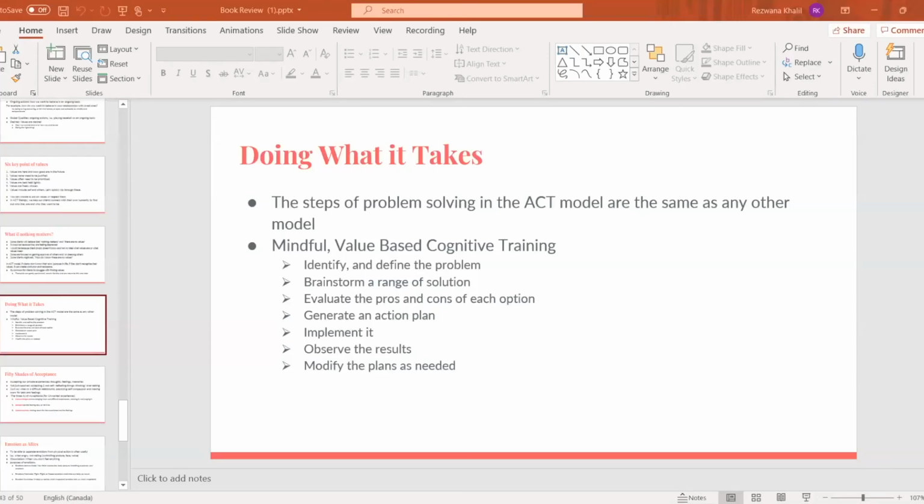One of the important concepts that we learn in the ACT model is problem solving. So when you have a problem, what are the things we will take, or how far will you go? Will you do what it takes to solve this problem? So the ACT model has a section on mindful and value-based cognitive training. And there are a few steps to take in order to do what it takes to solve the problem.